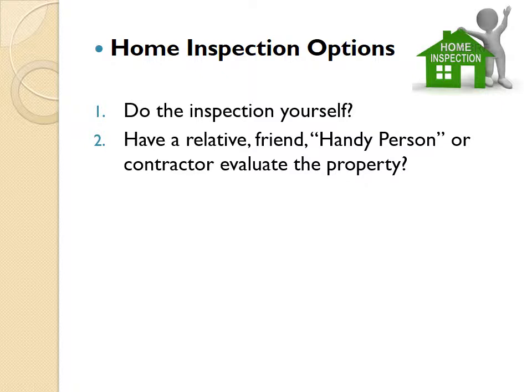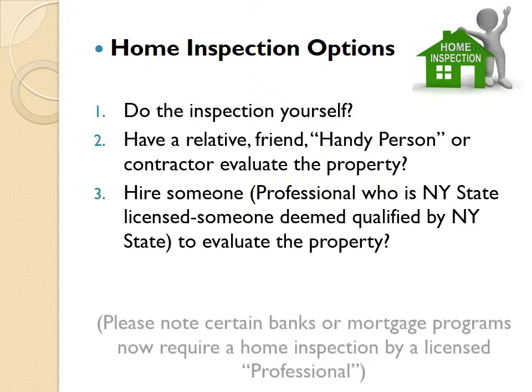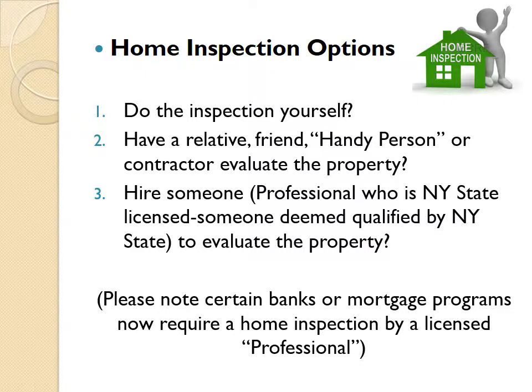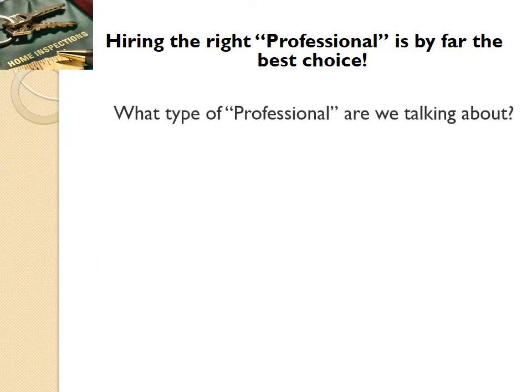Again, the same thing for a relative, friend, a handy person, or even a contractor. They normally don't know what to look for. They are not trained in all the different aspects of residential construction. And then the last, you could hire someone who is deemed a professional by New York State, someone who has a license and they're deemed qualified to evaluate properties. And just note, certain banks or mortgage programs now require a home inspection by a licensed professional. Hiring the right professional is by far the best choice.